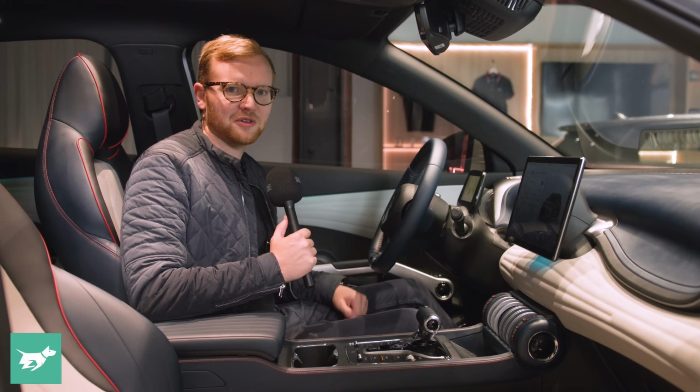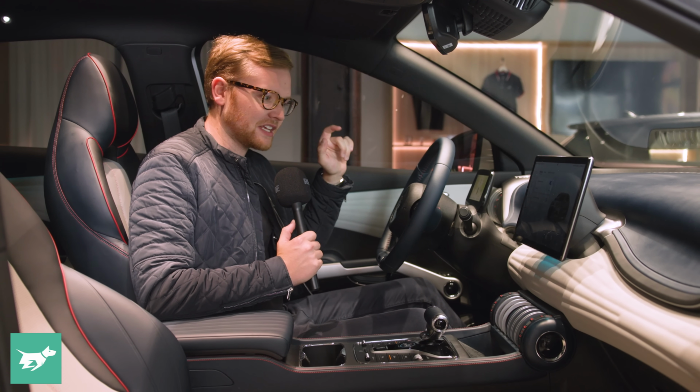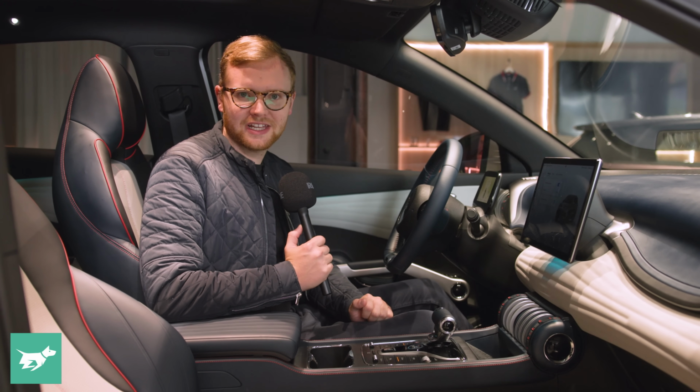Right, so welcome to the cabin of the Atto 3, a vehicle where if BYD gets their way, you're going to be seeing these everywhere. You might even have ordered one already. Drop me a note in the comments below if you've done so, because I'd be very, very keen to hear from you.